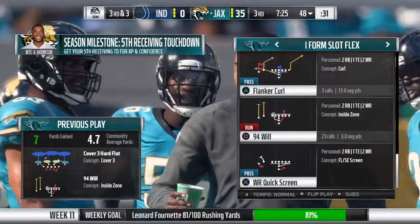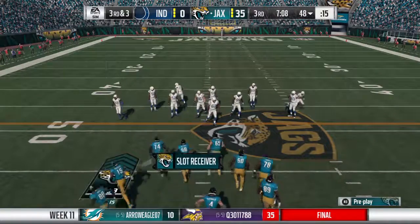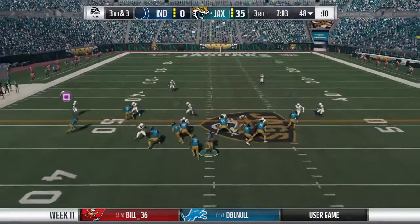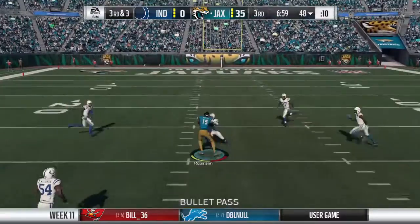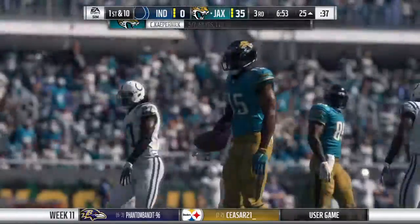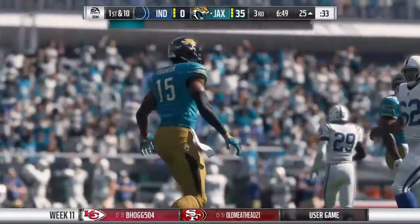Well, this play sequence was really kind of called in reverse. Incomplete pass on 1st and 10. Nice run on 2nd and 10 when probably everyone was expecting him to throw the football. Now, if you're the defense, what are they going to do on 3rd down? You're a little off balance. Middle of the field, it's Robinson. And they're able to get this one down to the 25. A gain of 26 on the 3rd down conversion.